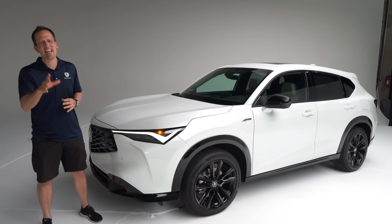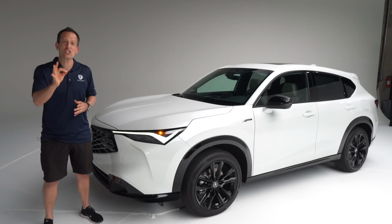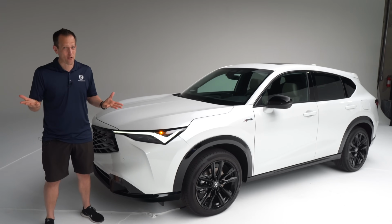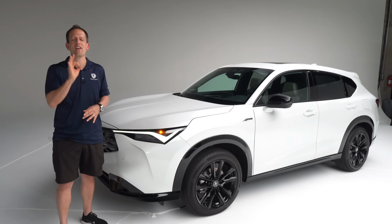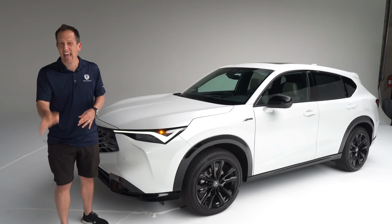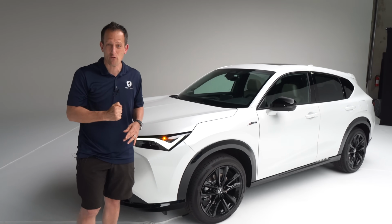We are here in the sunny state of California, in Los Angeles, for something pretty epic from Acura, and it's this vehicle right here. This is it. This is your 2025 Acura ADX. But before we get into their all-new crossover SUV, let's talk about what's going on here.